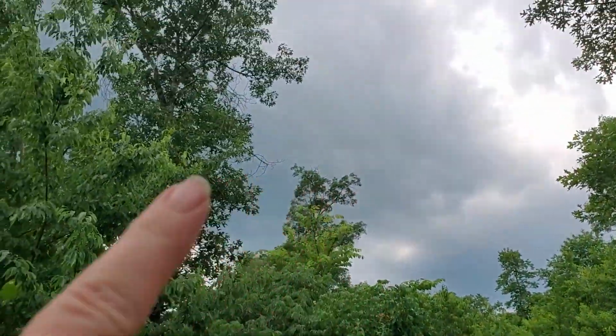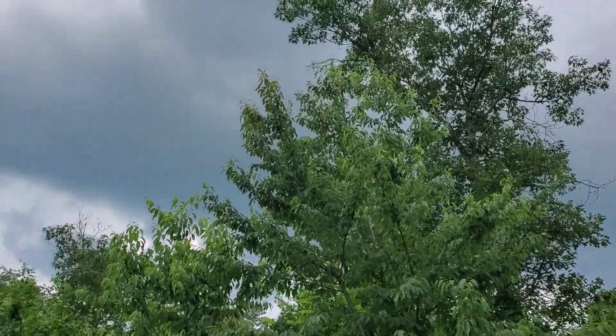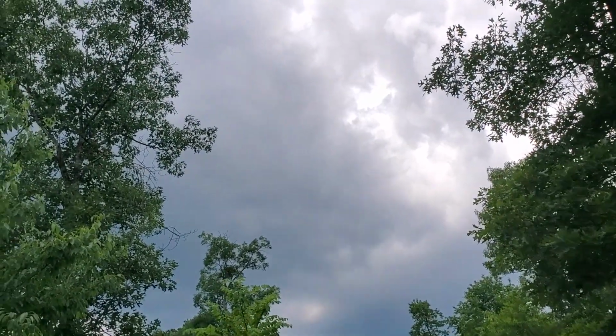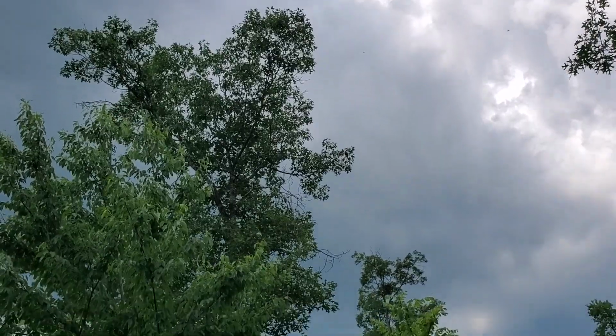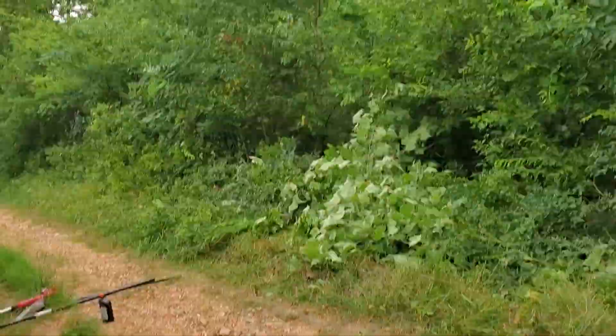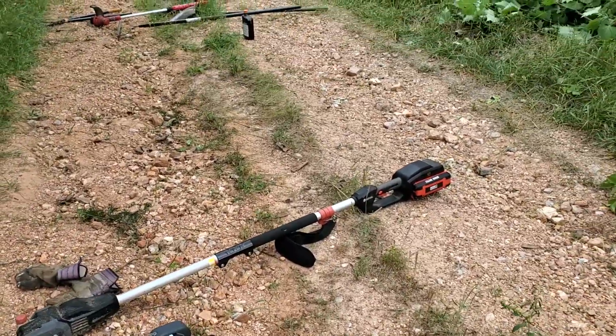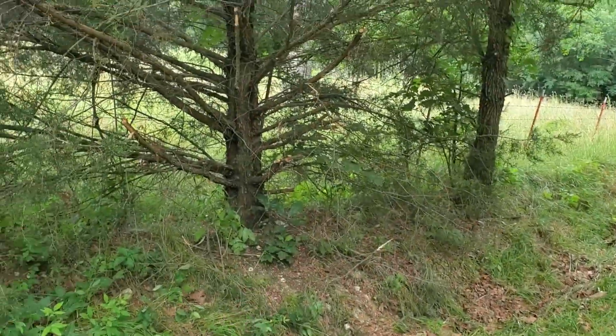But I'm starting to hear thunder. Now, they said that sometime after lunch a pop-up storm would come. I'm assuming it's after lunch. I've not looked at the clock. So what I'm going to do is put everything except for the chainsaw on the Jeep, because I'm still clearing this.